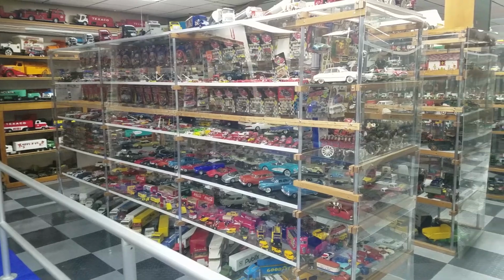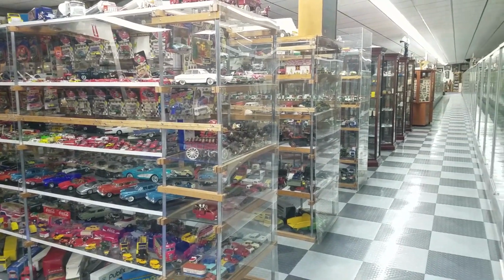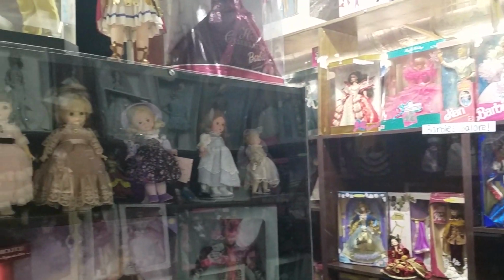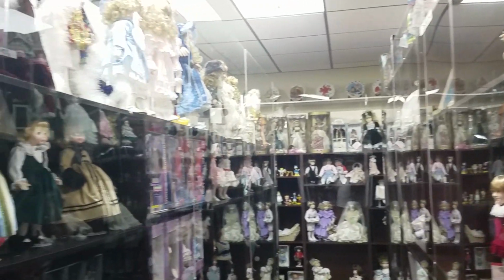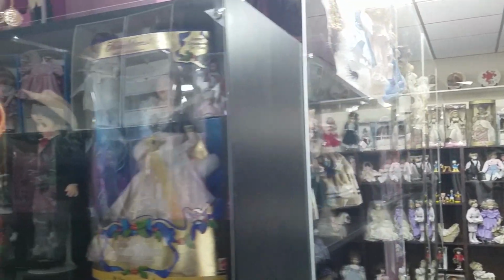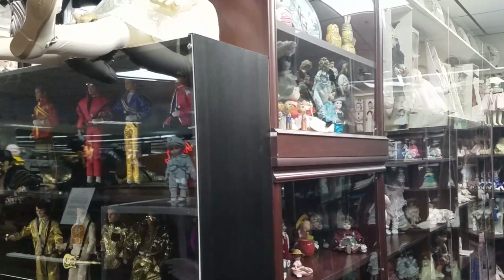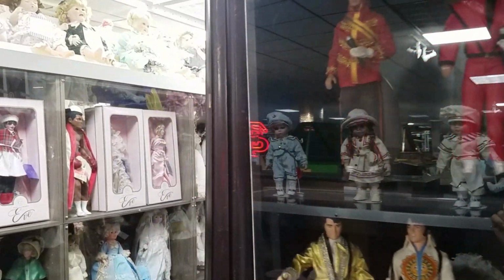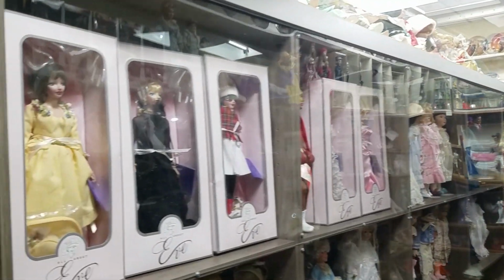If the big cars aren't your thing, there's a huge collection of miniatures. And for the girls, absolutely. There's dolls. The doll collection is amazing. Now they are all behind glass, so there is some glare in the video here. I apologize for that, but it's just amazing, the collection. I actually found 5 dolls that my daughter had that I got her when she was a little girl.